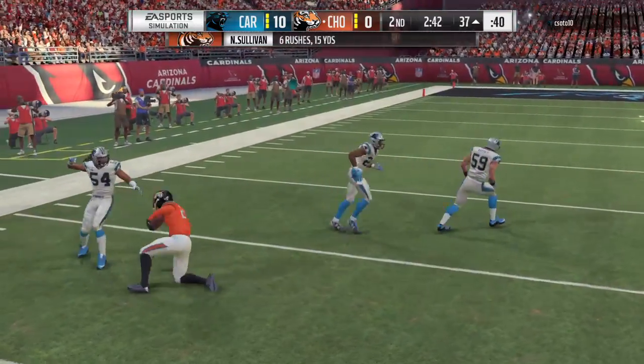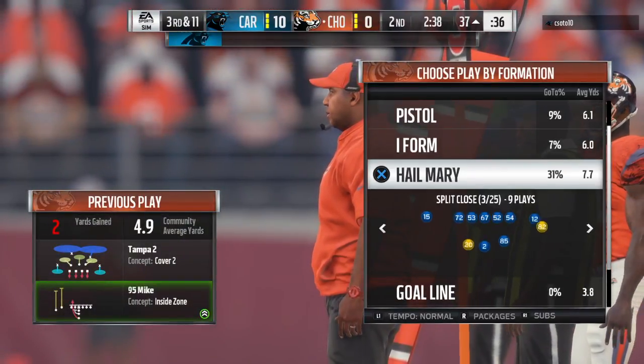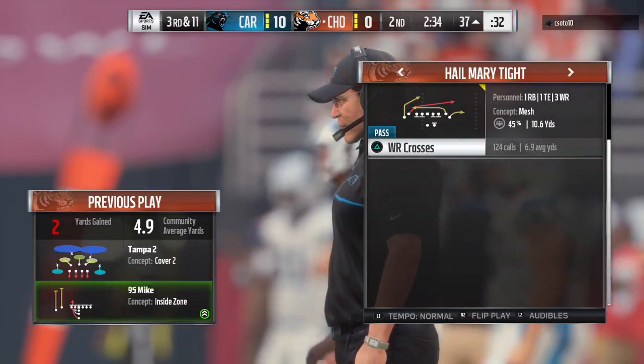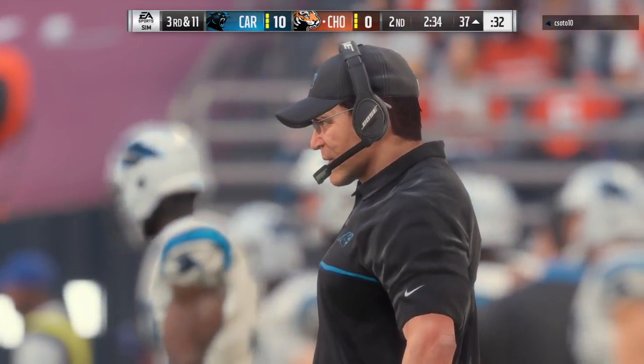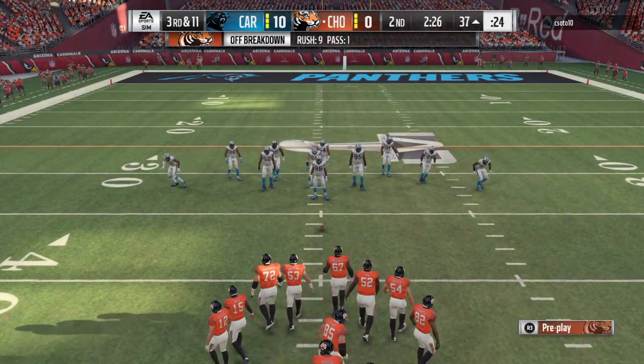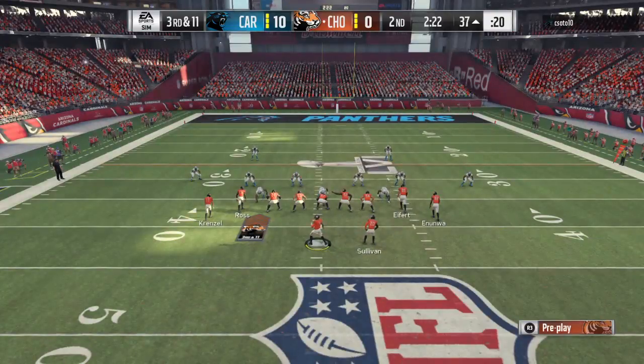And a short gain there down to the 37-yard line. Give him 2 yards that time, and it's going to leave him with a 3rd and 11 situation. Well, he hasn't made much of an impact in the running game thus far, and after that last run, not much is going to change in that area. He hasn't been able to get anything going, and really the offensive line not helping him much.